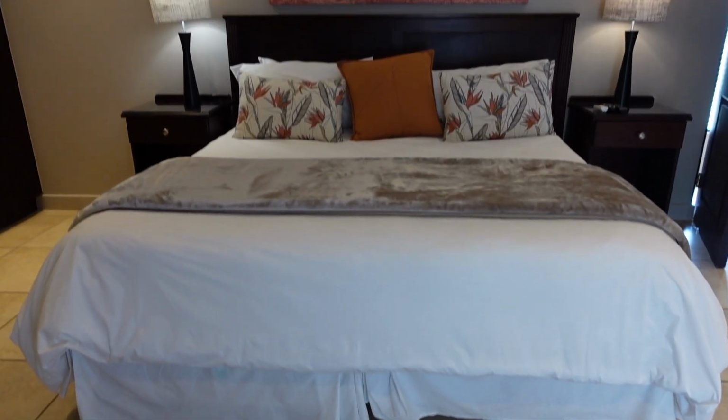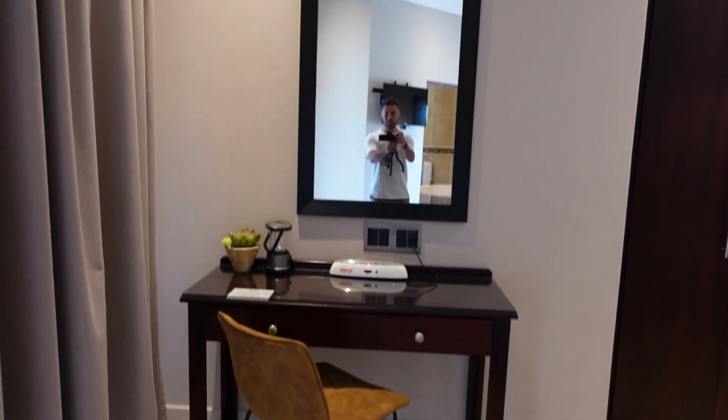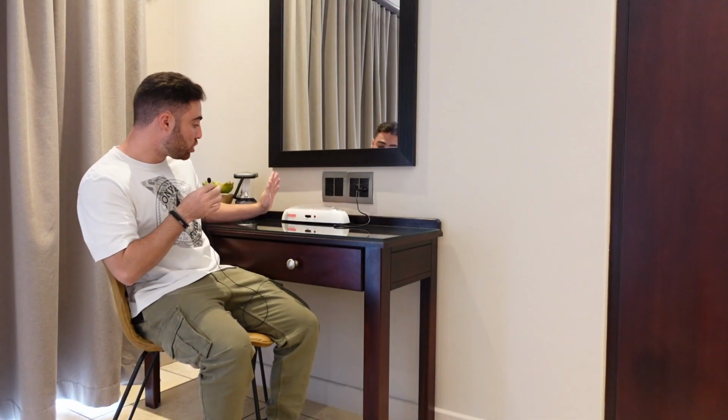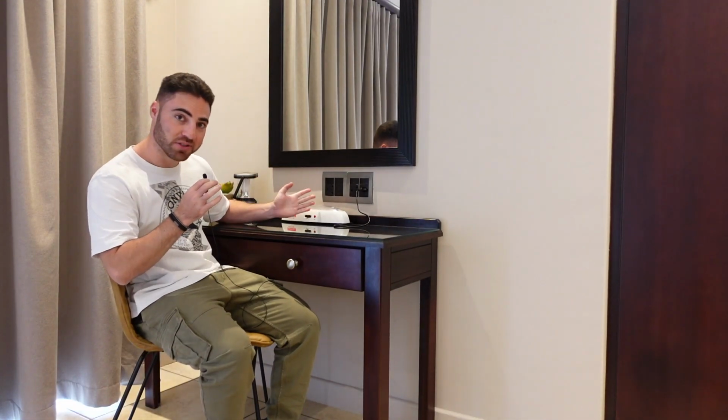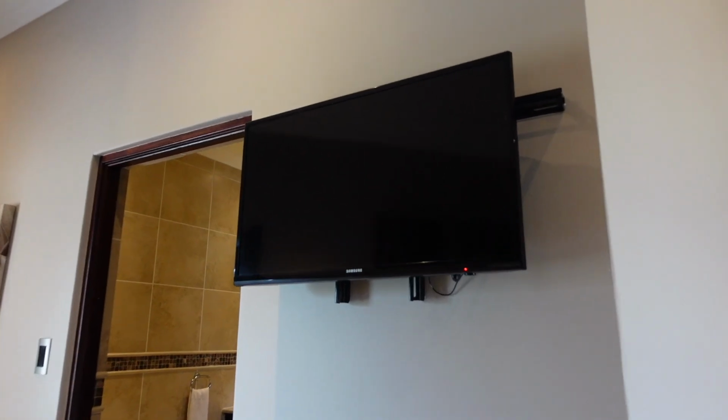On each side of the bed, there is a bedside table with a lamp. On the side of the room, there is cupboard space. Next to that, there is a table, chair, and a mirror. This is a great desk. You can do everything you need here. I'm probably gonna sit here and edit later. But on the table, there are 2 lights in case of load shedding, because we do live in South Africa, so we have to be prepared. There is also a TV in here that you can sit and watch.